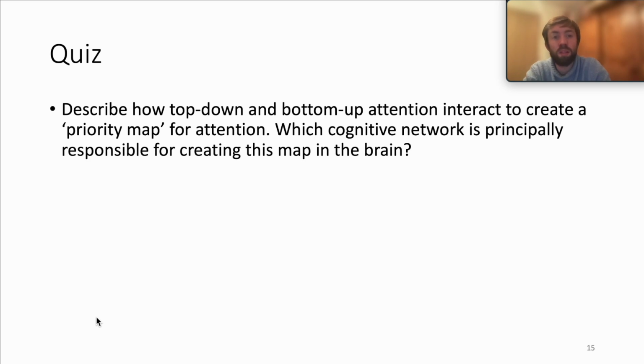So you can please turn to Blackboard and answer this quiz question. Please describe how top-down and bottom-up attention interact to create a priority map for attention. Which cognitive network is principally responsible for creating this map in the brain?